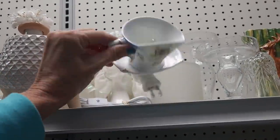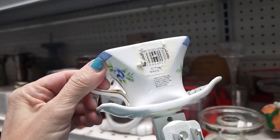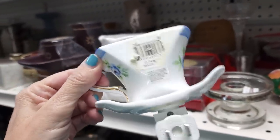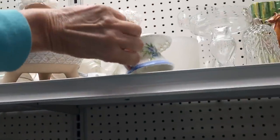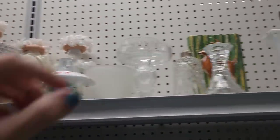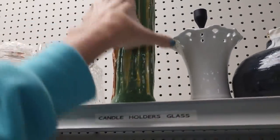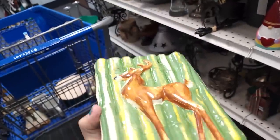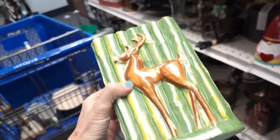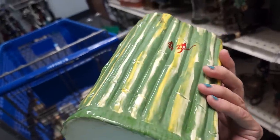Look at this little teacup nightlight. That's really sweet. There was a date on there, and it's gone now. That is really, really sweet. Oh, look at this guy back here. Is he a hobby piece? He is. He's an older one. Let's see. Oh, yeah. Mary Stewart made this little piece of pottery here, this little ceramic planter. Oh, he's so kitschy and cool. I kind of love him.